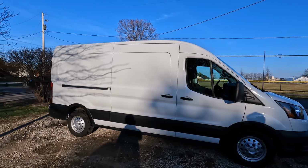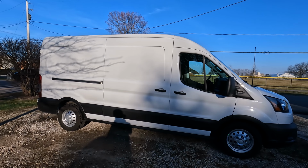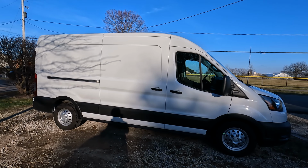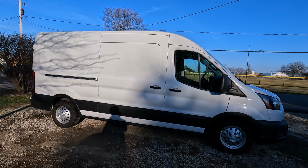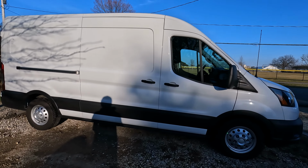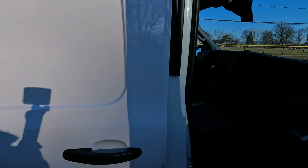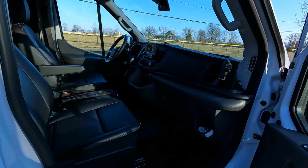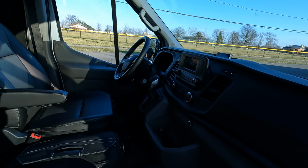We went with a Ford Transit 2023. In this supply chain, of course, it was really difficult to find one. We had to go out of state and then purchase it and have it trucked in. But so far, we are just absolutely loving it. I won't spend too much time on the van since I know you guys are probably here to see the Everest. But inside, just love the new modern layout.